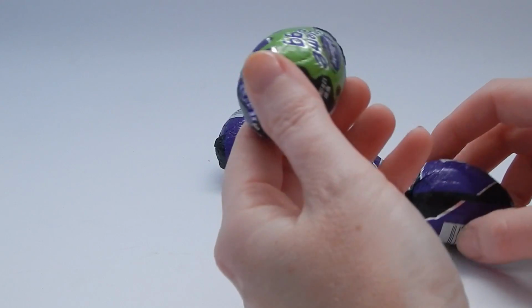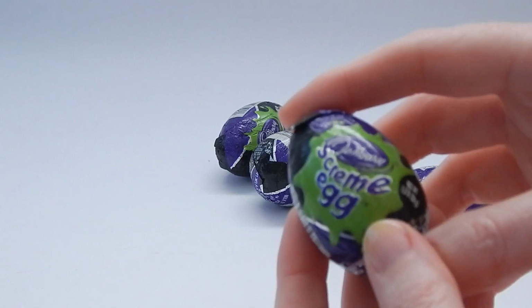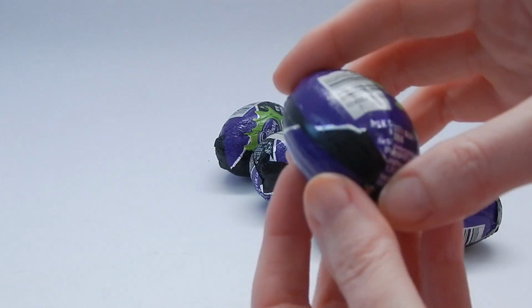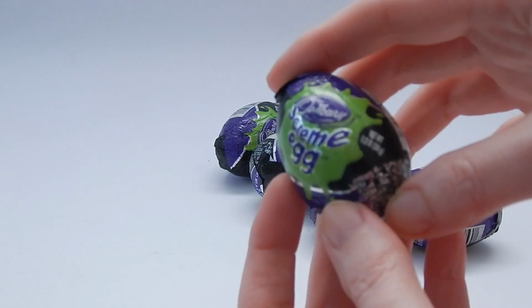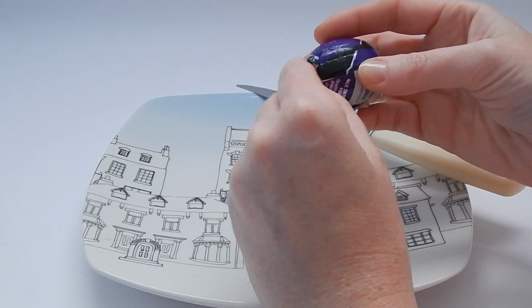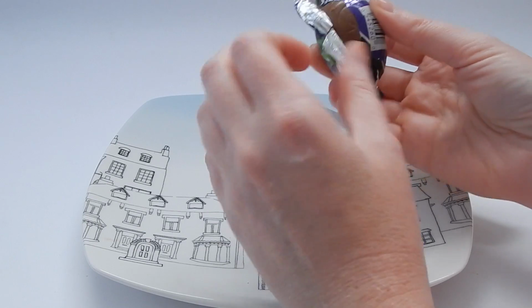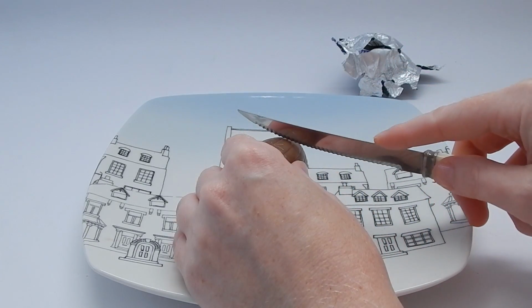Okay, it looks like this year they're all designed the same. There's the egg there, kind of in a purple and black, with a splash of green color. I'm actually pretty excited these have come out for Halloween because I do like these cream eggs around Easter time, and that's the only time you can get them. Let's take a look inside.